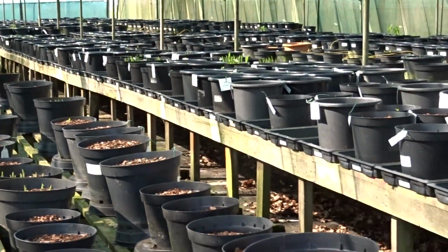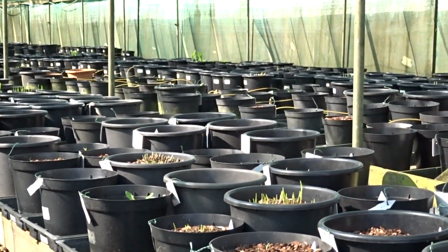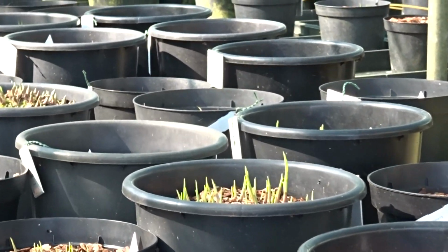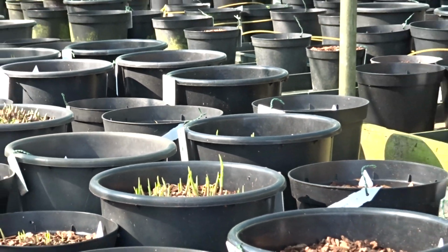Some cold nights, which is good because hostas always benefit from not being forced, being allowed to come up of their own accord. And if they have some cold nights, it effectively hardens the shoots off as they come through, which makes them absolutely lovely and very resilient for the year.